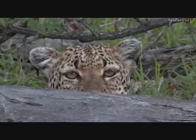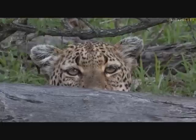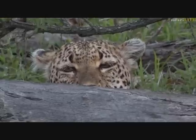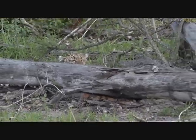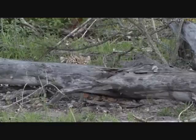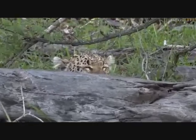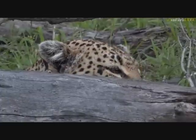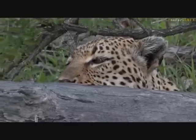Well, we're still with Inkanyeni, who's playing peekaboo behind a log. Now, it is, as I said, getting warm. I'm not sure where the little rascal Vutomi has moved off to, but I think they're not going to be too far from each other. And I also think they're going to be snoozing now for the rest of the day. It is heating up. Their big bellies are taking over. And there are some other vehicles who are going to be making their way towards these incredible cats. And if her head goes down, I don't think we're going to be able to see much of her.